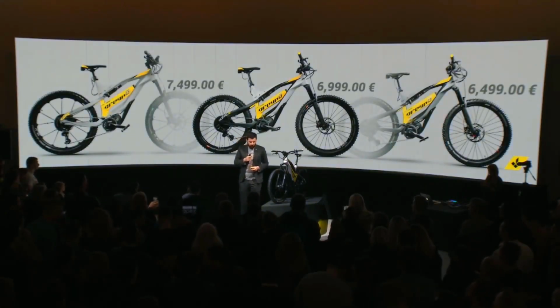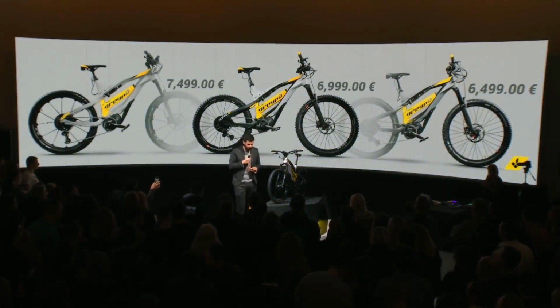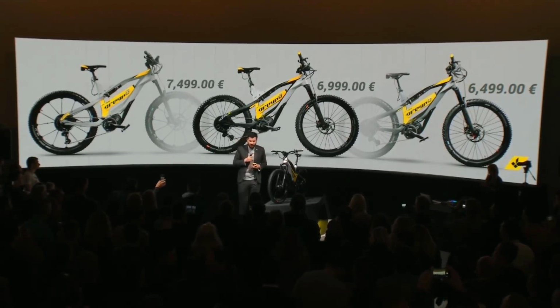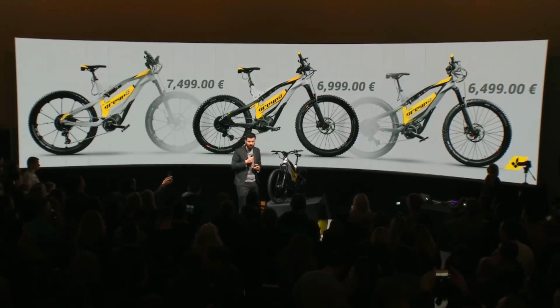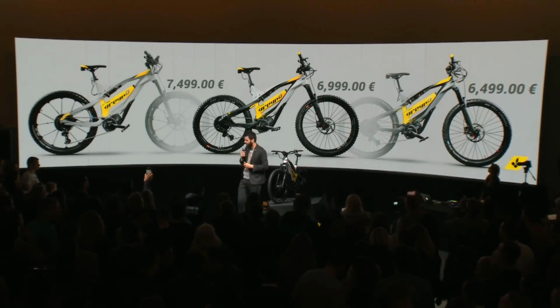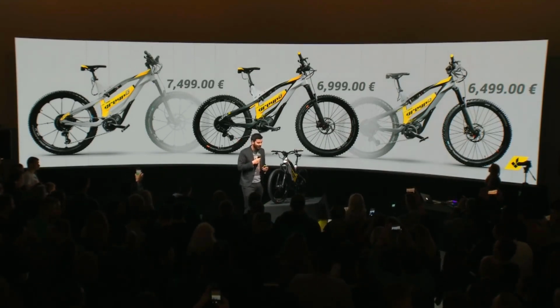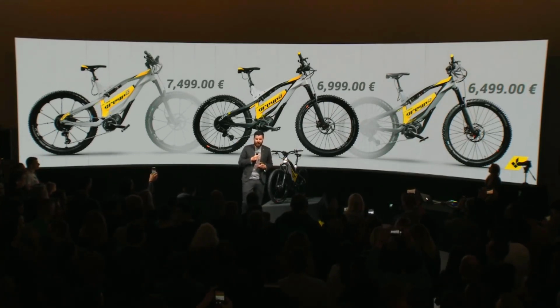The bike will be available on sale from today, from right now. It's from 6,500 euros to 7,500 euros, or should I say 7,499 if you order today. So these are the three different models.